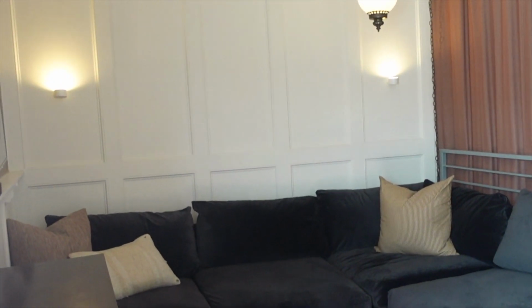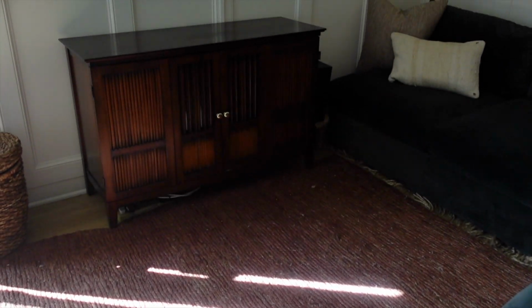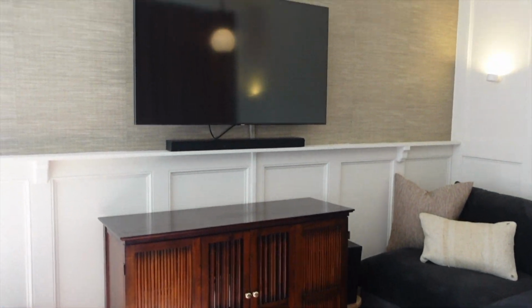And those sconces hold incredible charge. Last thing I want to say is the curtains go all the way across, but I open them a little bit just so that my dog can see out the windows in the living room.